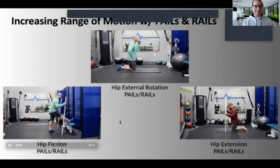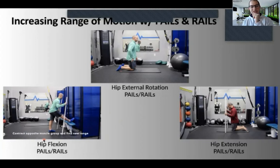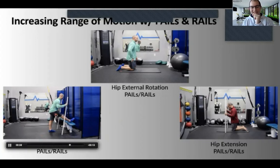After 15 seconds, I'm actually going to engage the opposite tissue, my hip flexor and my abs, and I'm going to try to pull or hinge myself deeper into a stretch position. You can see me starting to hinge forward. I'm relaxing that hamstring and posterior chain. I'm engaging the hip flexor and the core, and I'm now able to pull myself deeper in the range of motion where I wasn't able to go before, right?